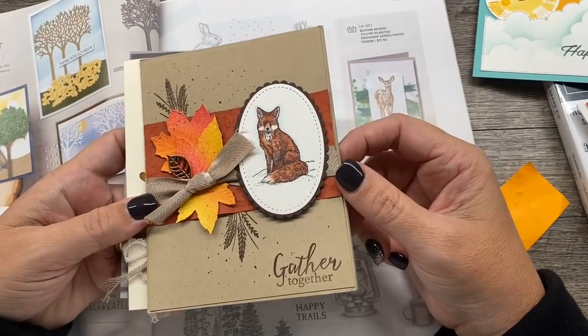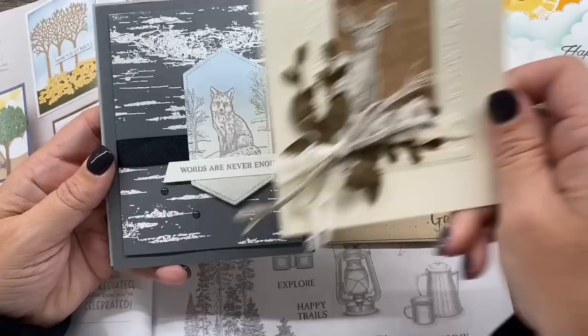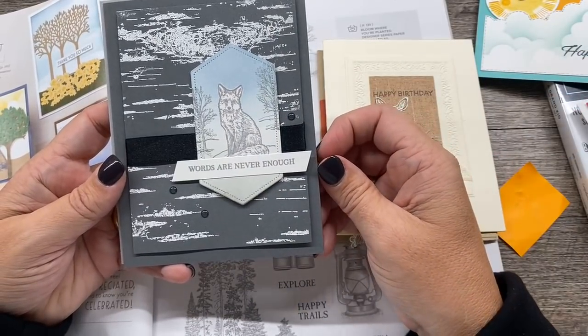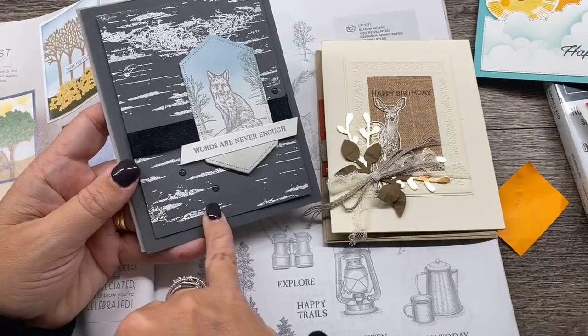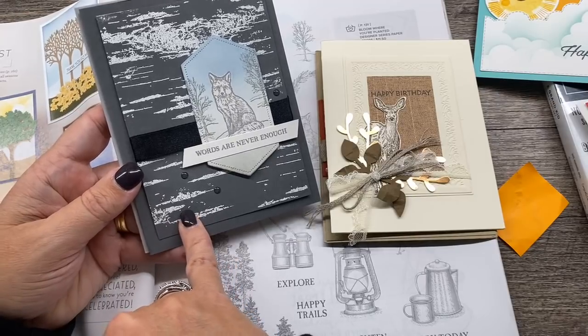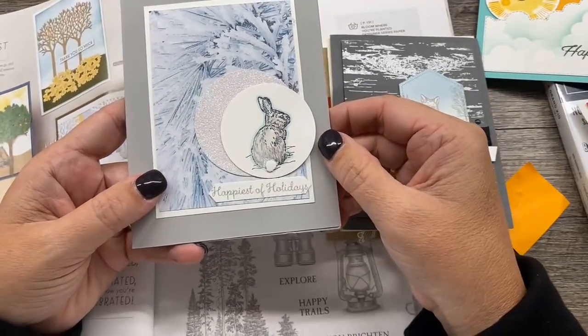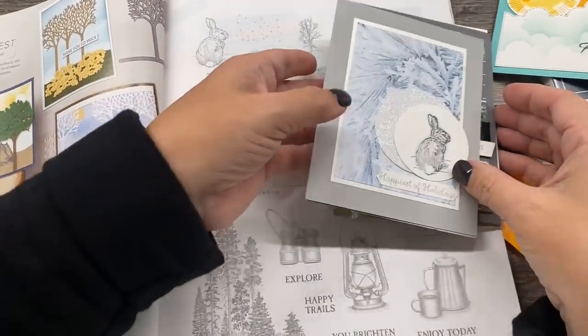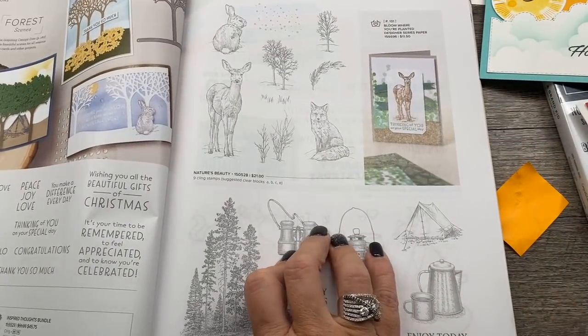So isn't that pretty? That fox. And here's the deer and the wolf. This uses a background stamp that is on the special. It's called Birch. I definitely recommend that. I've got some more samples of that coming up later. And then there's the bunny. Oh, such a good set. This is a really great set for masculine cards as well.